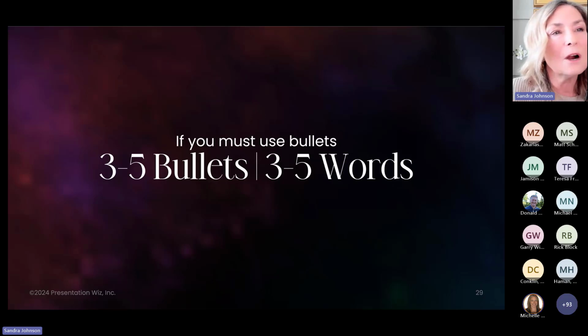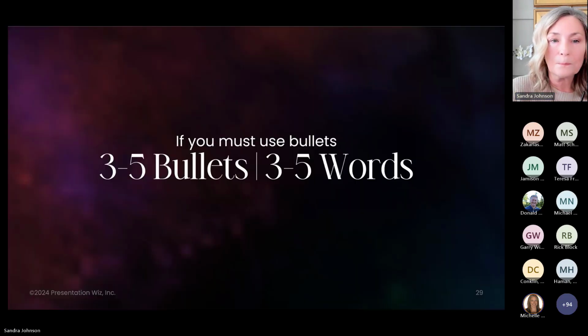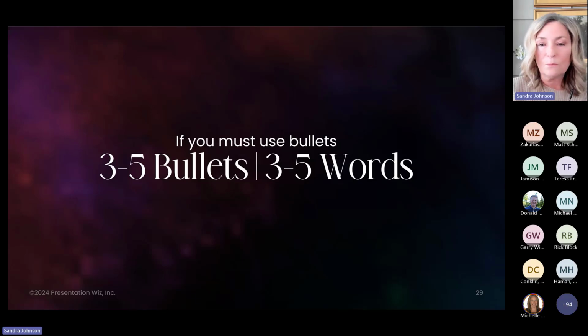I see a question. Are you intentionally leaving the bullet off? I notice there's no bullet symbol in front of each line. Is that the previous slide? Yes. Nothing says PowerPoint like bullet points. I've got spacing between each line that separates the thought. That is sufficient. I think bullet points are a habit that is difficult to get rid of. So Michael, yes, I did do that on purpose. And 3 to 5 bullets, 3 to 5 words.